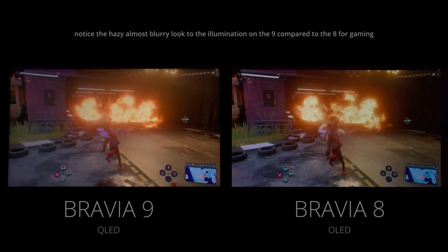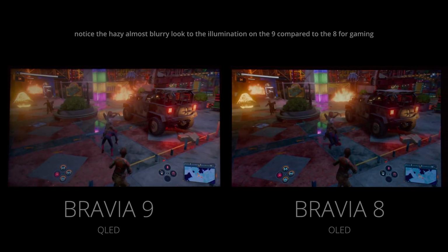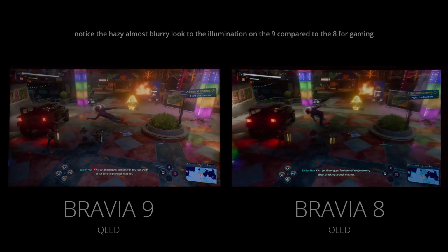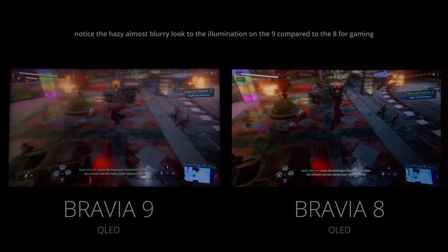And not to mention, you're talking about fast fluid motion. You're not really going to run into any issues with ghosting or smearing. There's very minimal amounts of that on the Bravia 9, by the way. It does a really good job of that. Again, for a mini LED TV, I have to put an emphasis on that. But still, it's not the response time that you're looking at from an OLED TV.